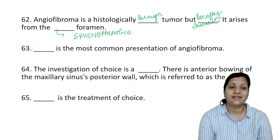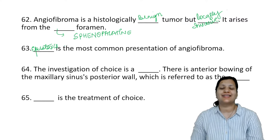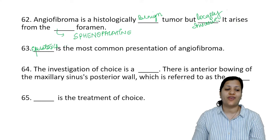Yes, the most common presentation of angiofibroma is epistaxis. Recurrent, unprovoked, profuse epistaxis is a feature that you see in angiofibroma.